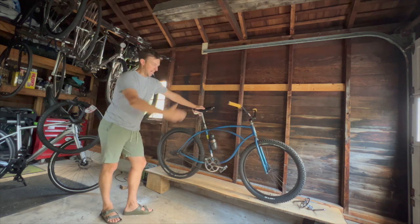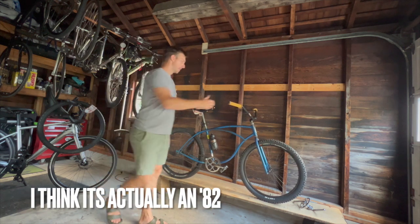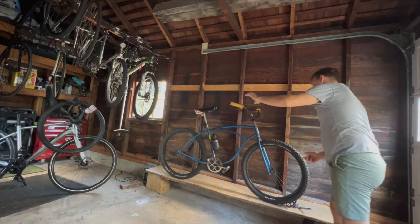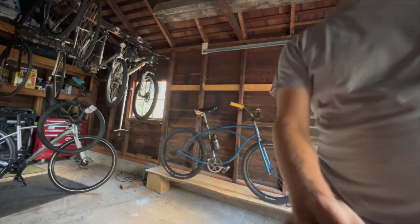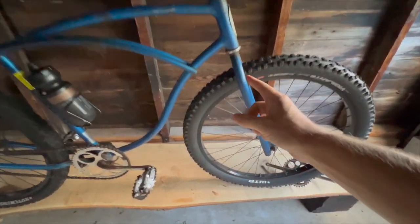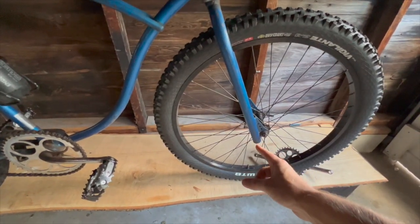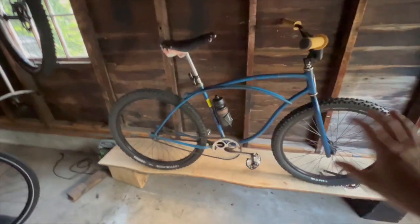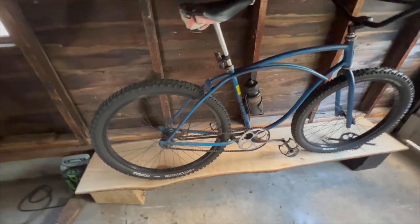So it's a 1981 Schwinn. They call it a cruiser. Schwinn calls it a cruiser in 81. It's a little bit different than the older ones. This one has a factory straight fork that's like the BMX style, which is really good for being this clunker situation that it is.